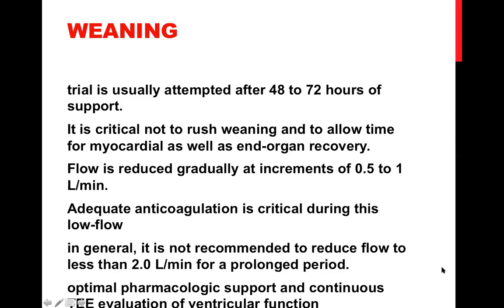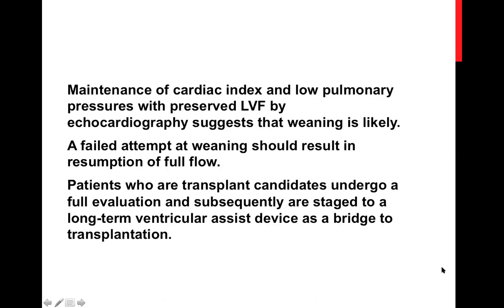with echocardiography, to decide upon weaning. Maintenance of cardiac index and pressure, low pulmonary pressure with the left ventricular function by echo, and in case you face a failed attempt of weaning, you should go back to full flow. Patients who are transplant candidates undergo a full evaluation for a long-term durable device decision.